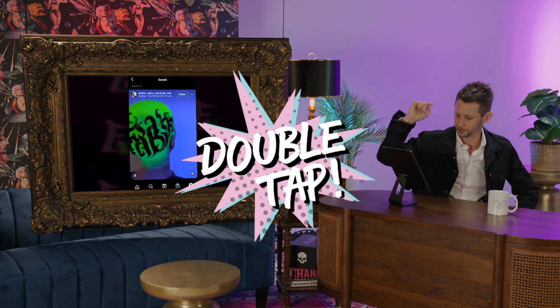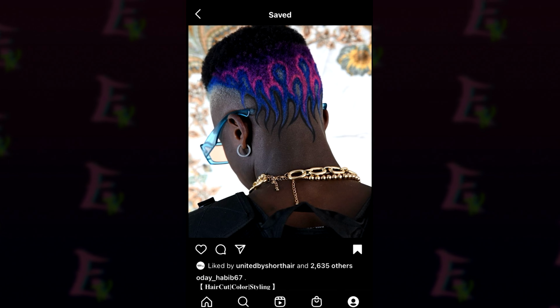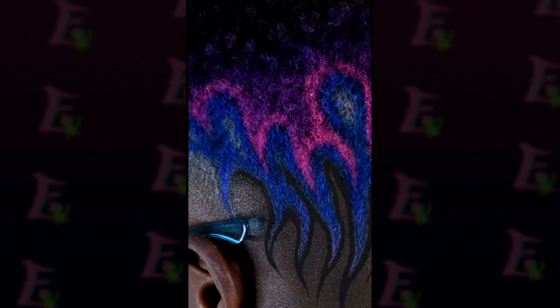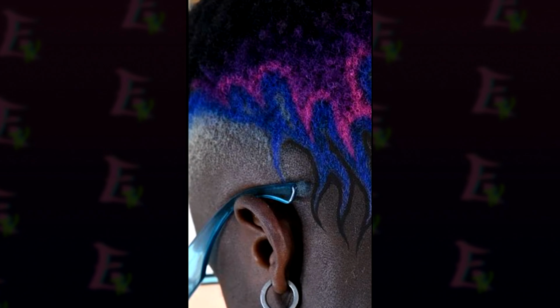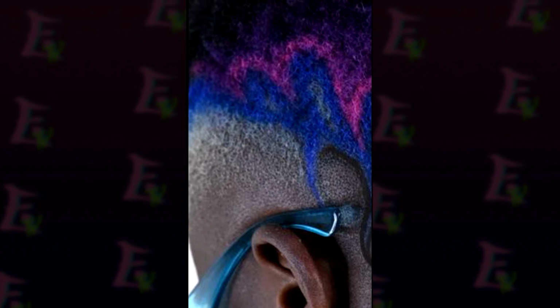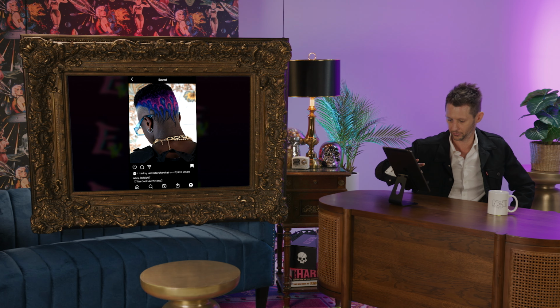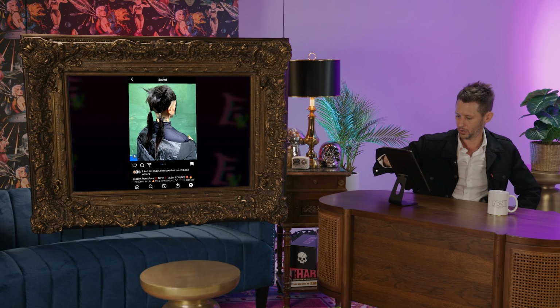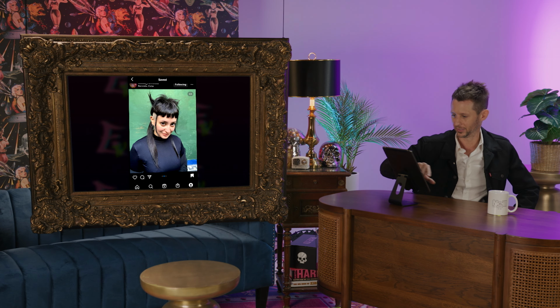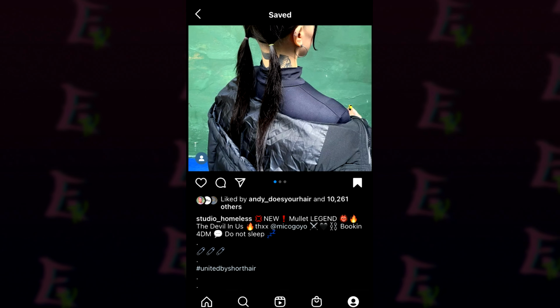Boom. Some Blue and Purple Flames by Ode Habib 67, really sick color. I love seeing that white lightened hair, great technical coloring with some beautiful artistry and a great photograph. And Studio Homeless, they're just a killer mullet. And I've seen a few from this model or this artist before.